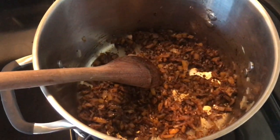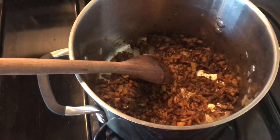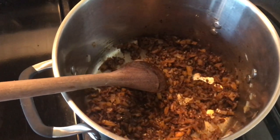So I added in the spices and then a little bit more oil, and I'm letting those spices fry up in the oil. So that's what's going on right now.